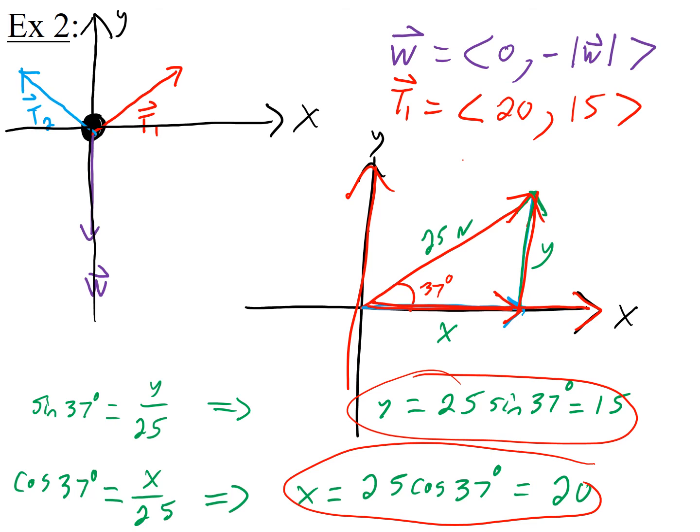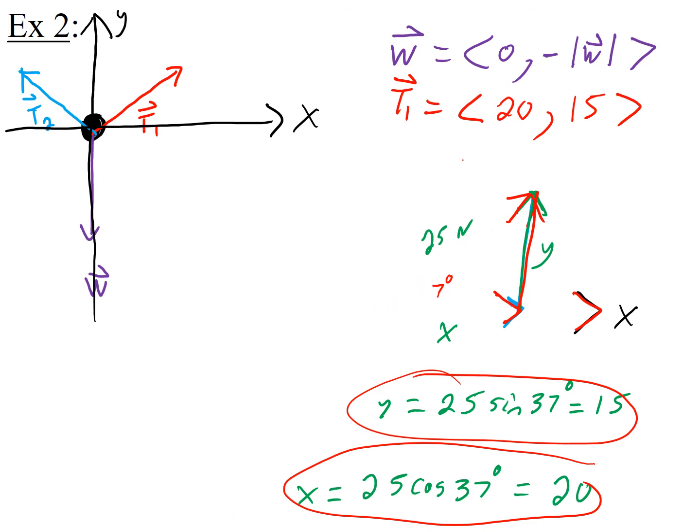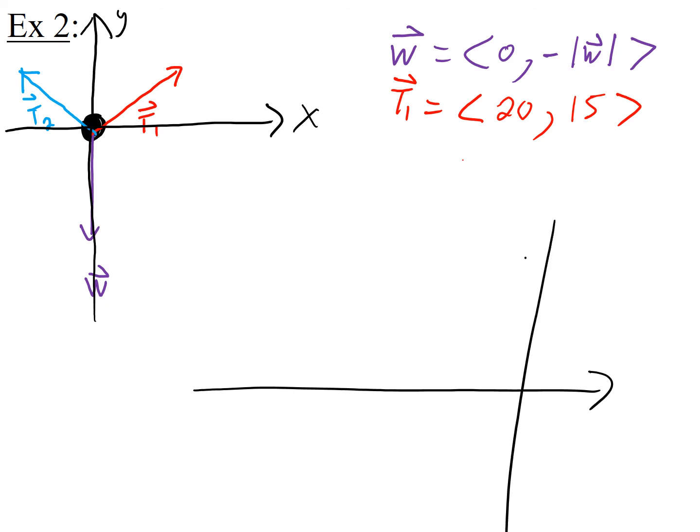Okay, let's go ahead and work on the t2 vector. As far as the t2 vector goes, you can do the whole thing over if you want. But because so much of it is similar to this t1 vector, I think there's not much work to do here. But it's up to you. You can show more work if you want. So the t2 vector looks like this. It has the same length as the t1 vector. It's also 25 newtons. This angle is also 37.